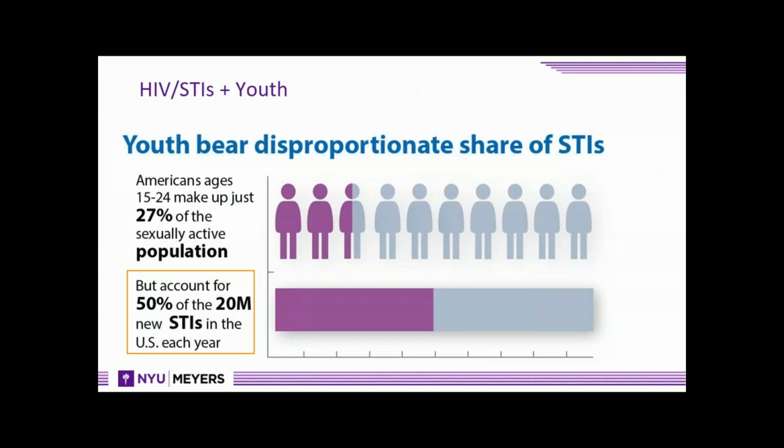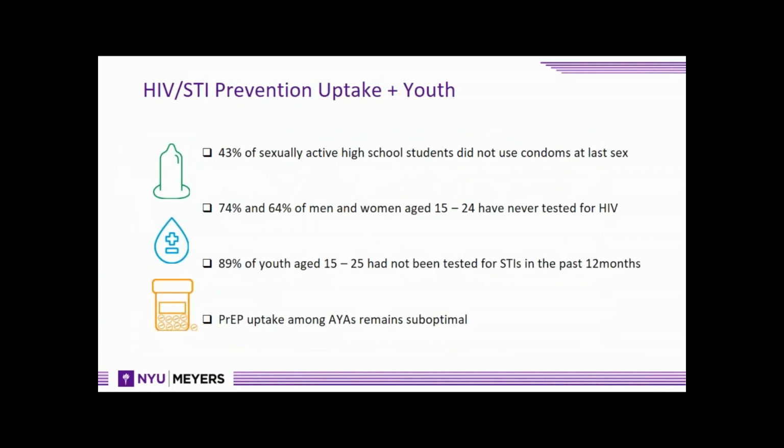When we look at STIs, we see similar findings, with youth ages 15 to 24 making up about half of all new STIs each year. And when we look at HIV and STI prevention uptake, even though we have some very great HIV biomedical interventions like male-female condoms, HIV STI testing, and PrEP, we see that the uptake of these medical interventions remains suboptimal.